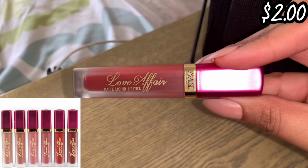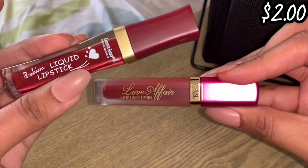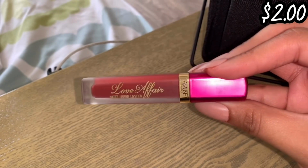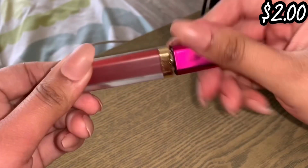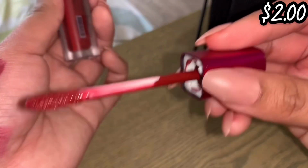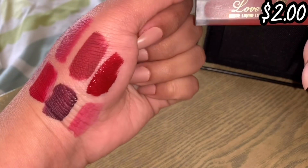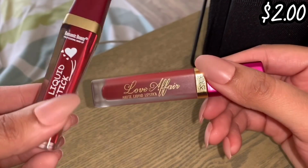This one here is by Amuse, and this is the Love Affair Matte Liquid Lipstick. It kind of reminds me of this one here by Romantic Beauty. It's just one that I kind of forget about. I never reach for it. I purchased it for no reason. I don't know why. I just don't reach for it at all. Let's swatch it here. I don't even know if I've used it before. It's a gorgeous shade. They're very similar.